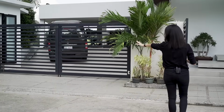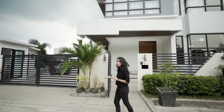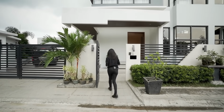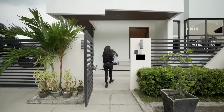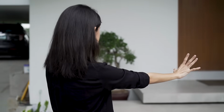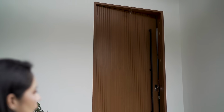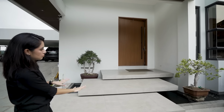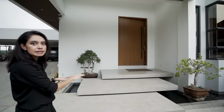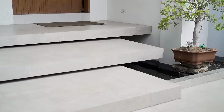So over to the leftmost side, you have your manual vehicle gate, which will lead you to your 5-vehicle carport. And over here, we have the pedestrian gate. Your main entrance is this. It's a very impressive, huge, solid Narra door. And then you have these seemingly floating steps leading up to it. And then a koi pond right beneath that.